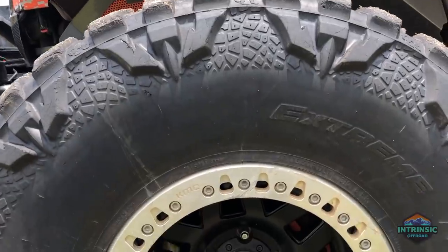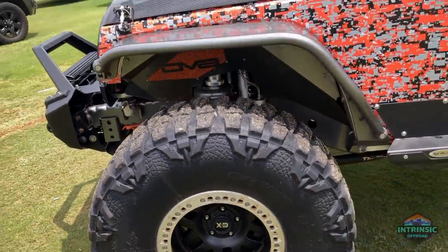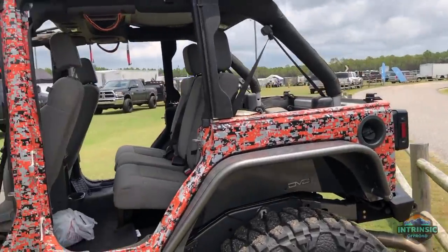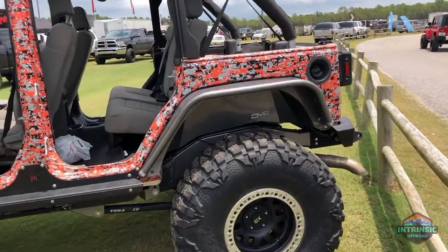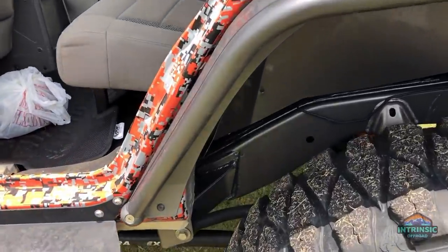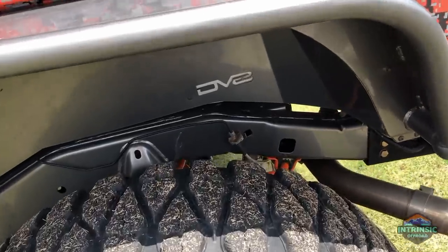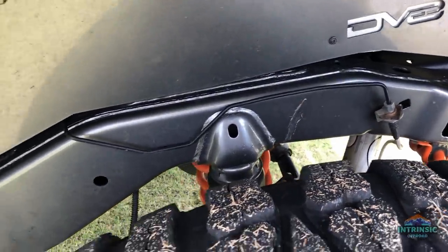So we're on these 40-inch Nitto Mud Grapplers, KMC Machetes, 17x9, I believe. Pretty cool. It's got an orange digital camo wrap. I really like where the rear tire is sitting with these long arms. Really different setup. You can tell he's cut his pinch seams. The frame looks to be painted that silver color as well.